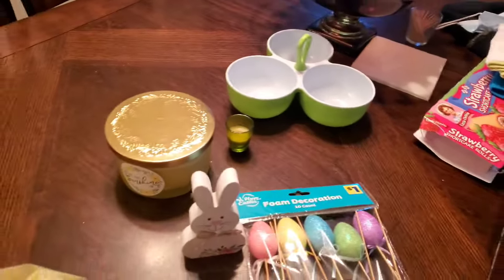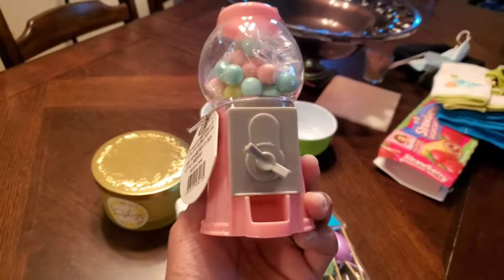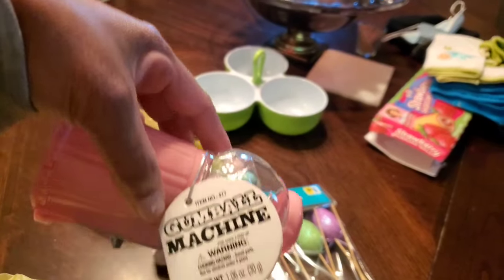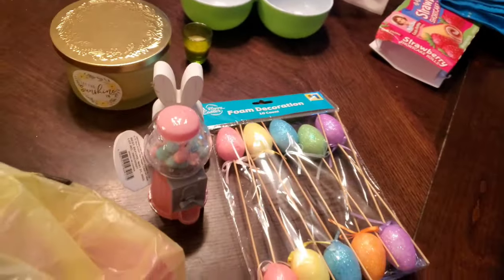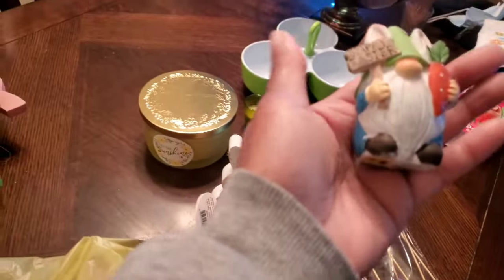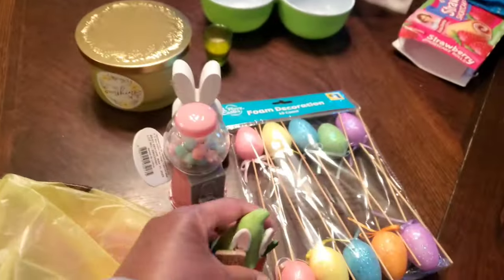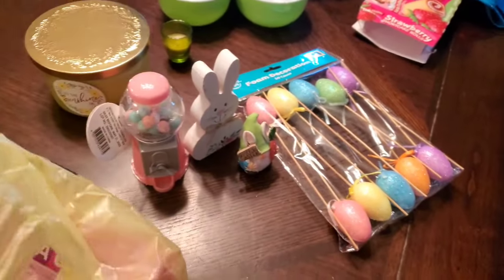For my tier tray, I was looking for small things. I found a little gumball machine I thought was really cute. Might be cute on my tier tray, so I was looking for small things that I could put on my tier tray because I don't have very many things that are Easter that I could use on it. So I found this little gnome, and his sign says Happy Easter. He's holding a carrot, so I think he'll be great to put on my tier tray.